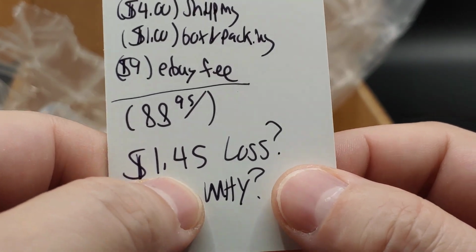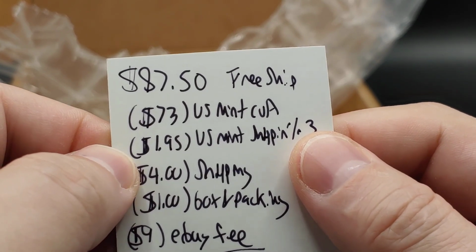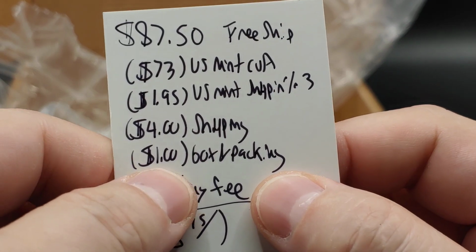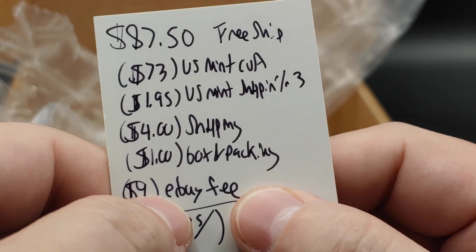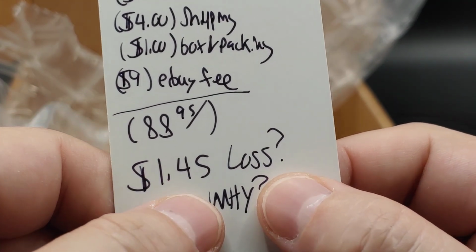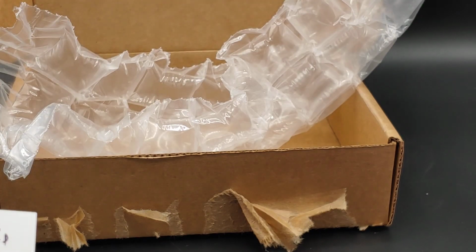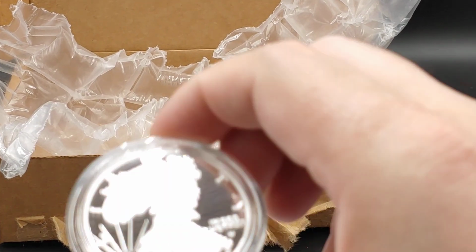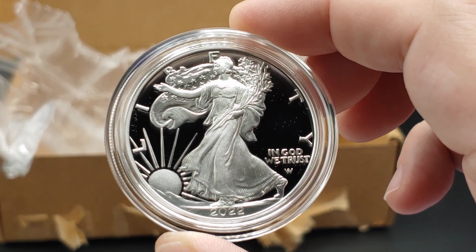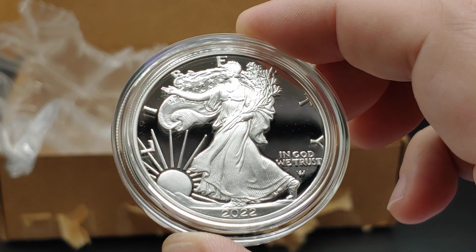And then I put why? Why would you lose $1.45? Why would you spend time listing, taking pictures of a coin, packing it up, shipping it, slapping a label on there, getting in your car, driving to the post office, dropping it off to lose $1.45? Like, why? So if you felt you bought too many of these, bring them to your local coin shop and use them as currency. Your local coin shop will appreciate something like this.